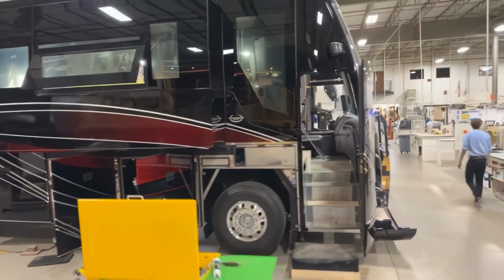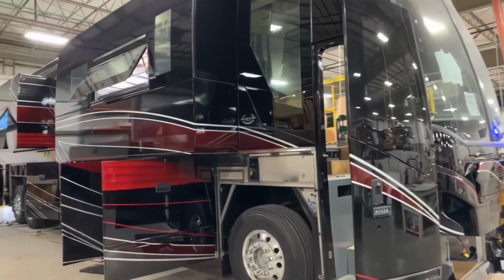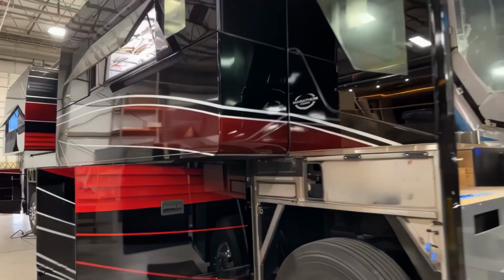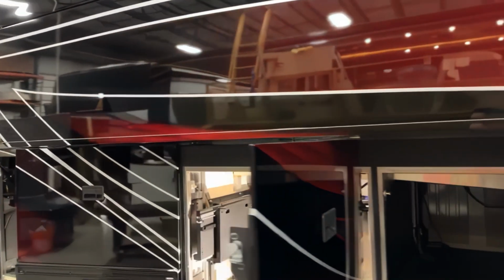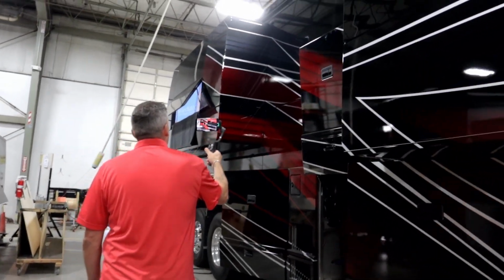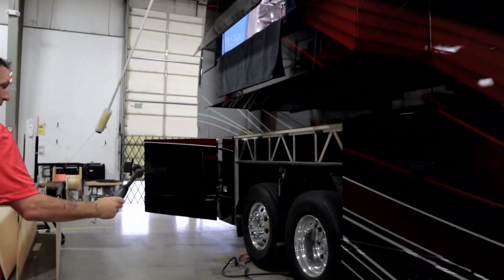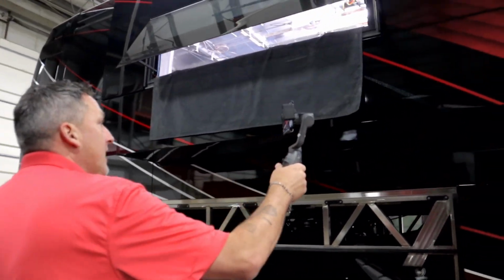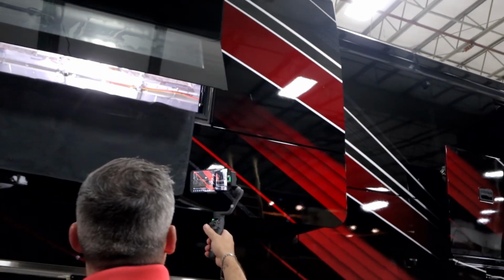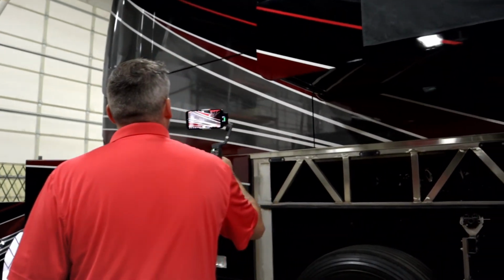This right here, quad slide custom Marathon, just hit the production floor, 1386. This is a cool paint job, you guys. Look at those deep reds, along with the blacks and grays of this coach. 1386 and 1387 coming to our production floor this week from the paint team.